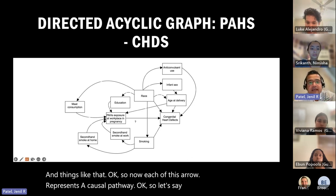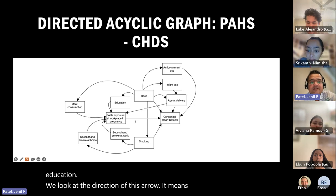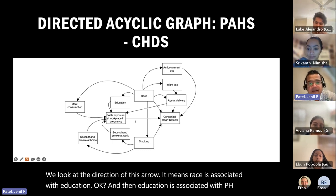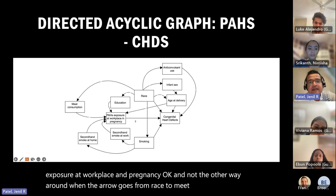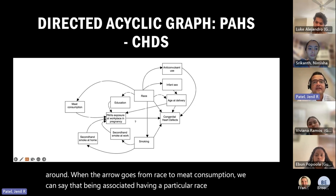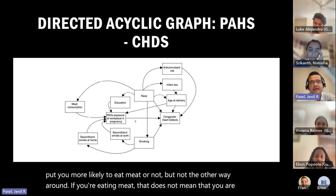So let's say for race and education, we look at the direction of this arrow, it means race is associated with education, okay? And then education is associated with PAHs exposure at workplace in pregnancy, okay? And not the other way around. When the arrow goes from race to meat consumption, we can say that having a particular race makes you more likely to eat meat or not, but not the other way around. If you're eating meat, that does not mean that you belong to a certain race.